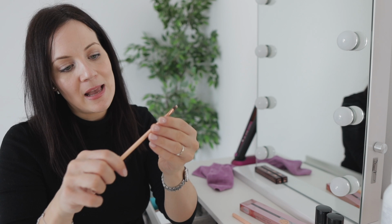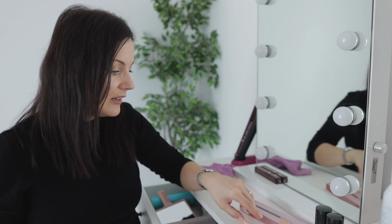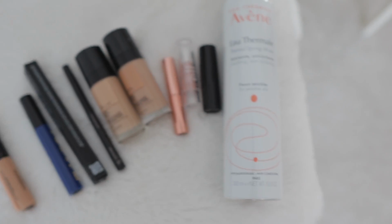But then one brush that I am decluttering is the lip brush from Zoeva. This one I never ever reach for, so I'm just gonna, yeah, declutter it. I really don't need it. So this is everything I'm decluttering today. I have 1, 2, 3, 4, 5, 6, 7, 8, 9, 10, 11 products in total.